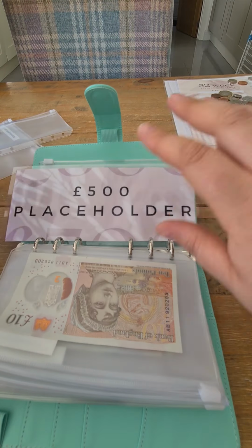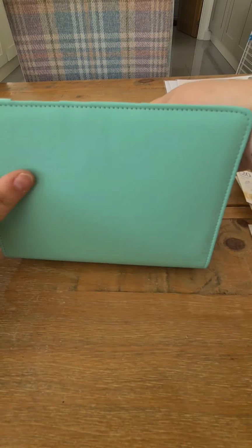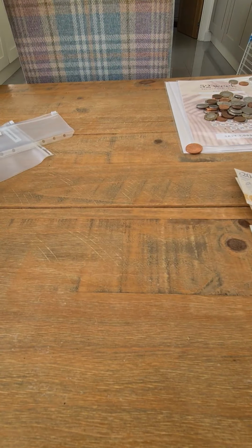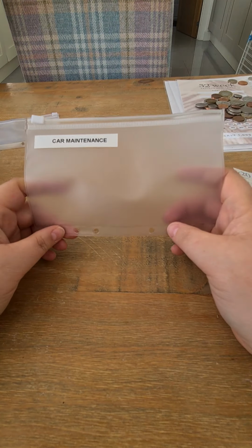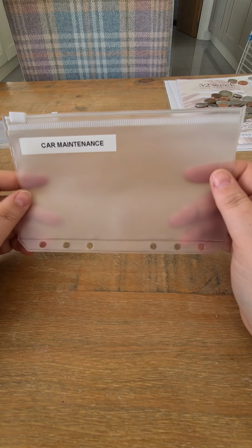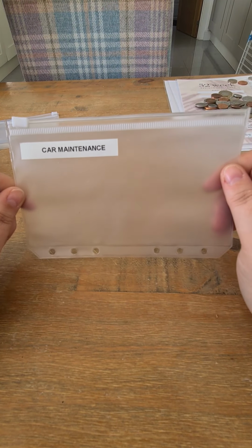So that will bring my total up to 509 once I have done the Christmas. So I've got a Christmas folder in there. I also took out car maintenance in that folder due to the fact that our car is all electric. It doesn't have an engine. We don't have to put any oil in it. We don't have to have it MOT'd because it doesn't need an MOT.